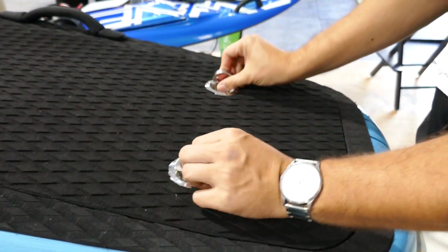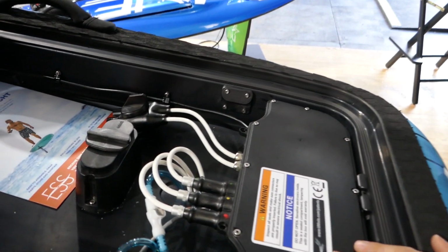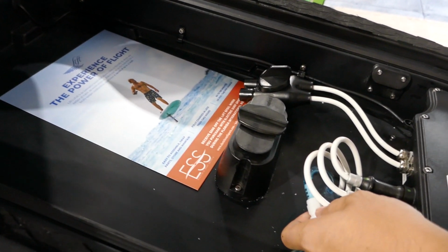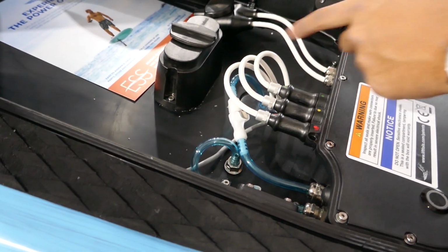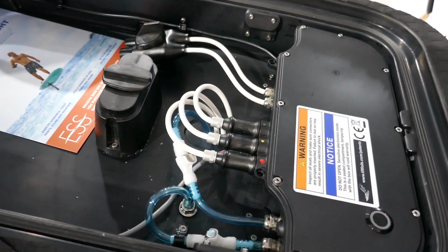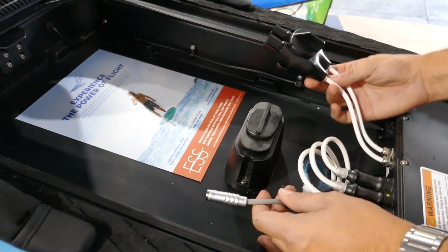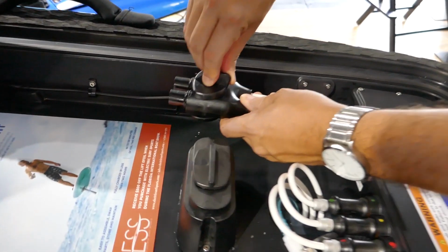Here we have 2 latches. They basically come up, turn, and then you're inside. You'll see the control unit. This is water cooled. Water comes up from the mast as well as some signal cables from the motor. Those plug right into the control unit. Water comes through, dumps right out the bottom of the board. Everything's nice and cool. Battery fits in here. This is your data cable, and this is your battery connection. Goes in, plugs right in, right?